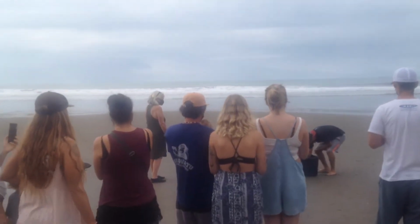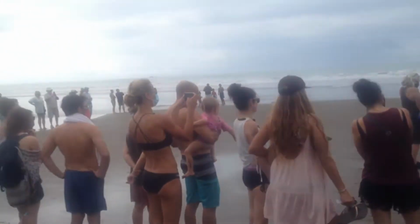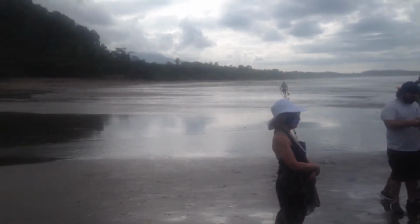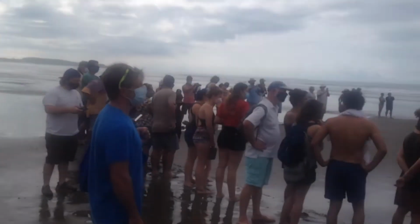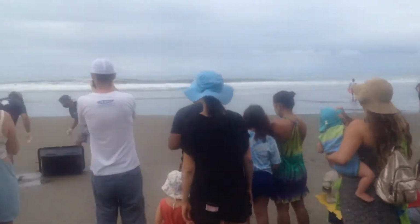So we are on Hermosa Beach, about 10 minutes from our house. The beach is at low tide right now. That's why you see so much beach here. All these people have come to watch the turtles being released. And there they go. Here we go.